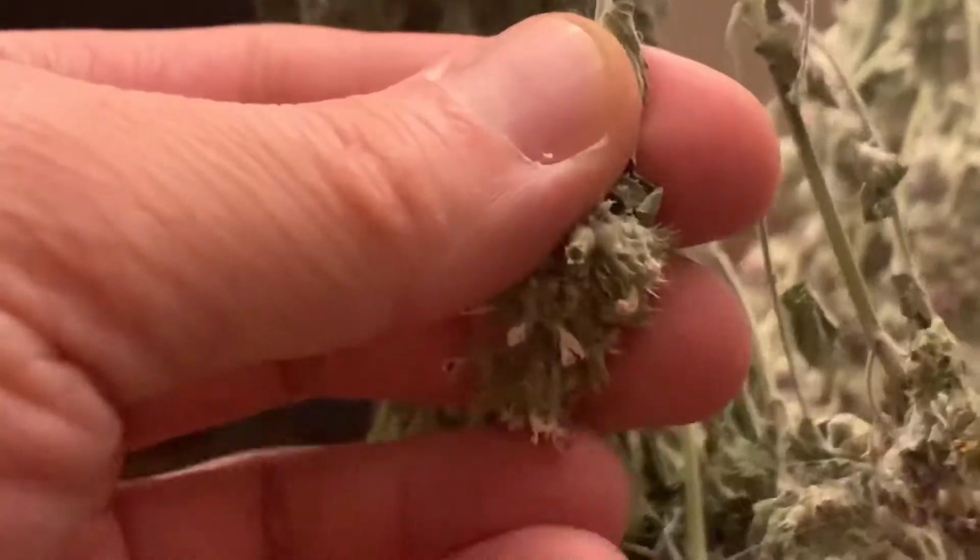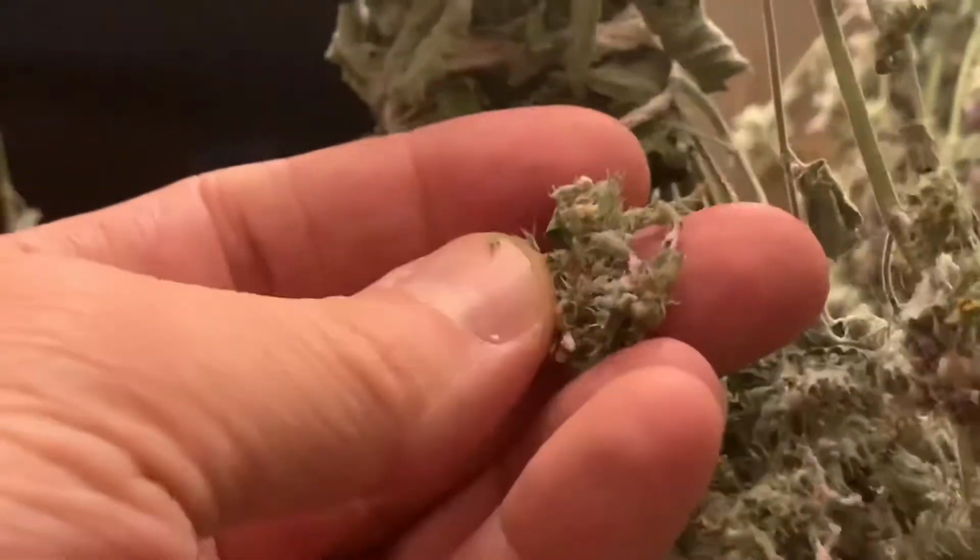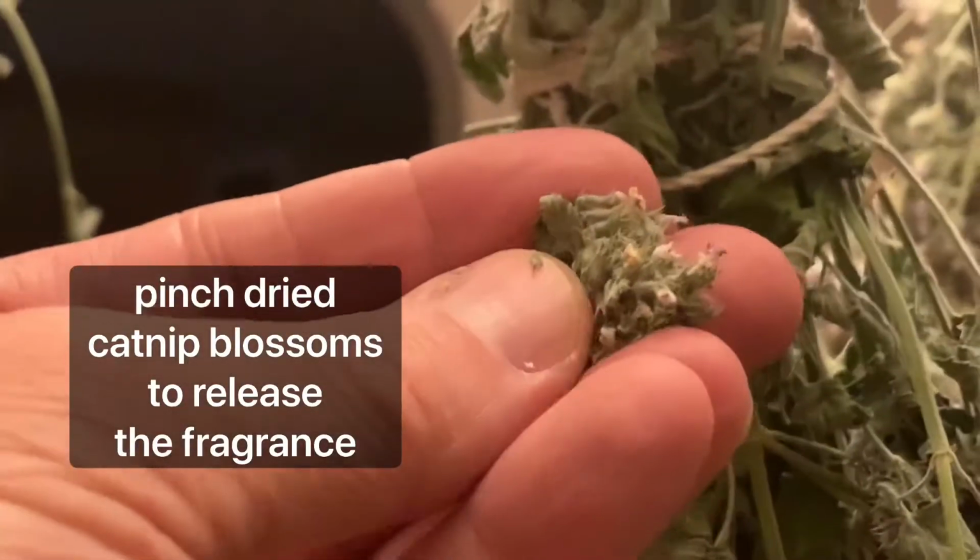And to give your cat friend, your feline friend, a little taste, just pinch off some of the blossom that's dried and pinch it. They also enjoy it fresh.